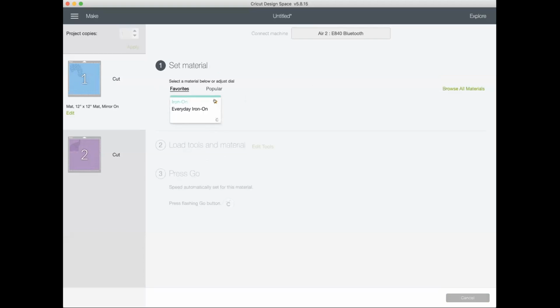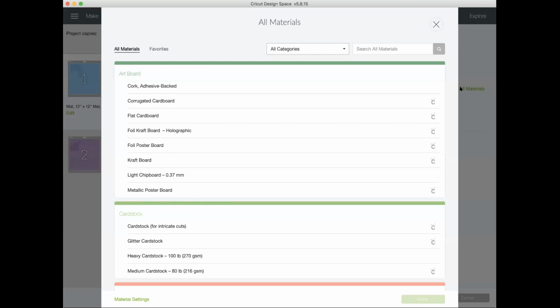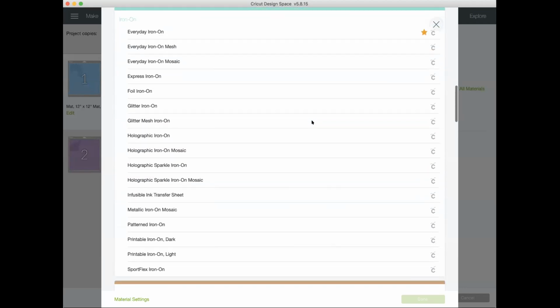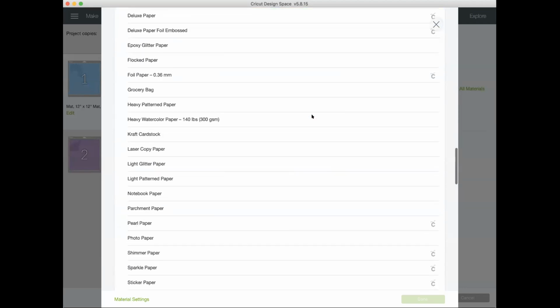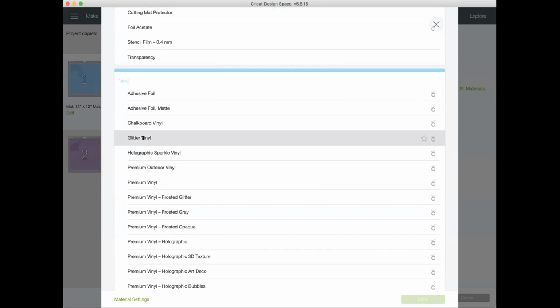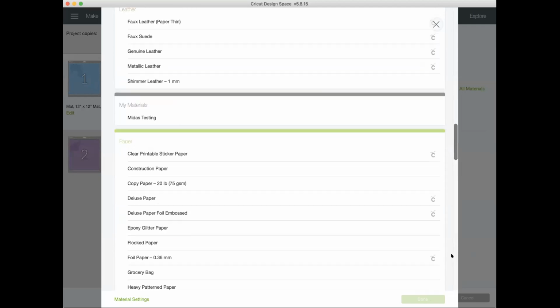And you can mark materials to be your favorites. You can also come over here and browse materials. I like to do a lot of things with iron-on, so I've marked iron-on as a favorite. But let's say you do a lot with vinyl. I can come down here and find vinyl. It's in alphabetical order, and then it's by category. So let's say I like to use glitter vinyl a lot. I can click this little star over here, and that means that's a favorite. So now I can come back up.